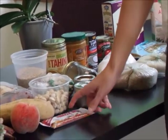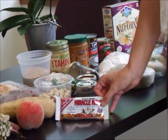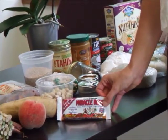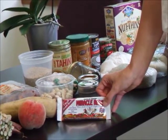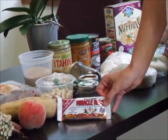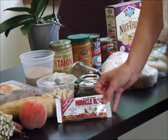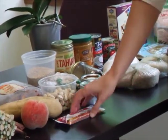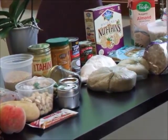What about this guy? We've got a little bar here of Miracle Reds. These are not whole foods. Any bar product like this, any protein product or whole foods bar, is actually not whole foods. They've been ground up, some of the fiber is lost, and some of the nutrients are lost in the process of grinding them up and putting them into the bar form.